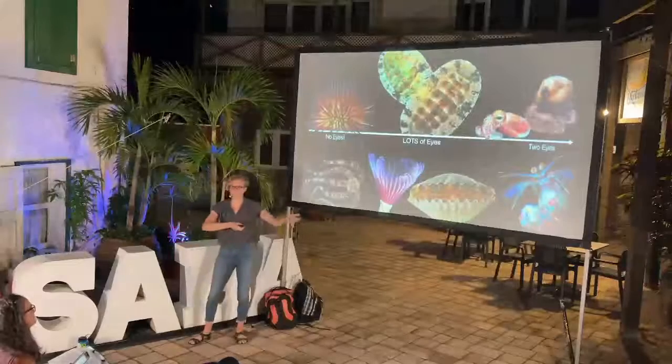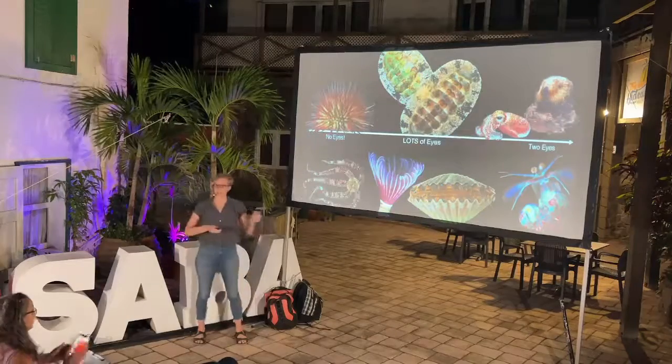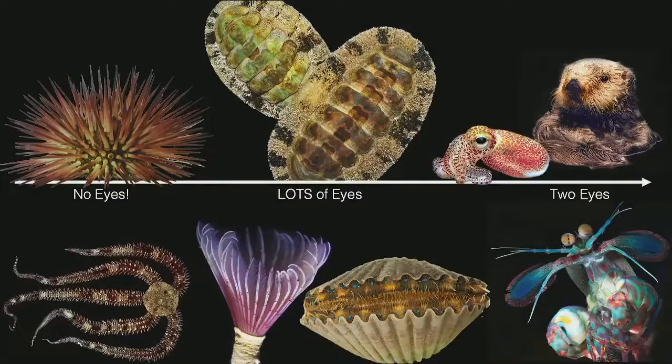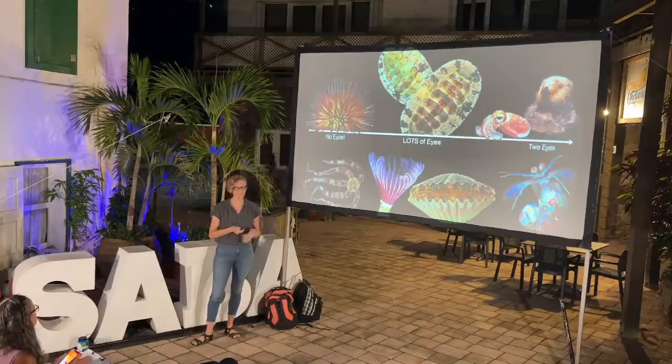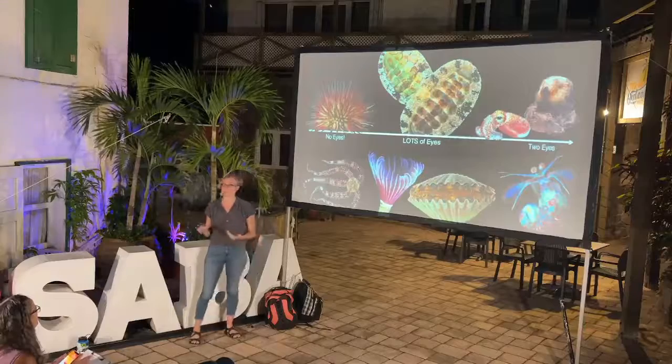And then as we continue on our journey of vision, we get over to the extremely unconventional side of this spectrum where we have sea urchins and brittle stars that I study, and they have no eyes. So without eyes, you'd think that they can't possibly see, but the evidence that we have shows that they can.